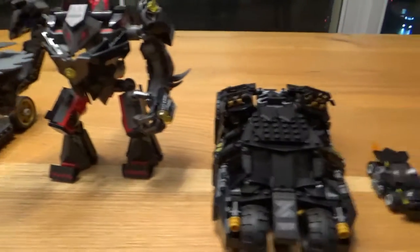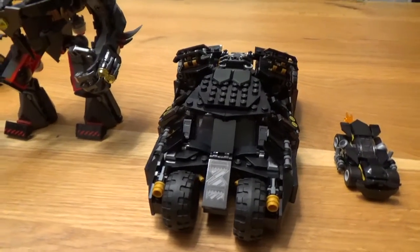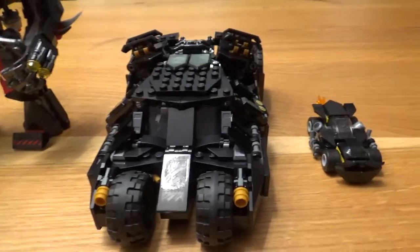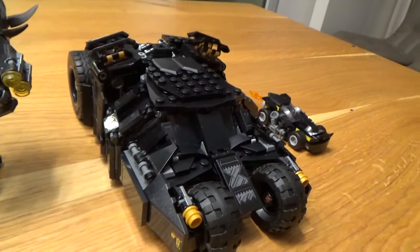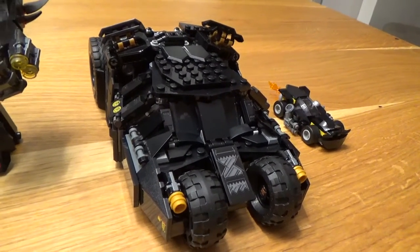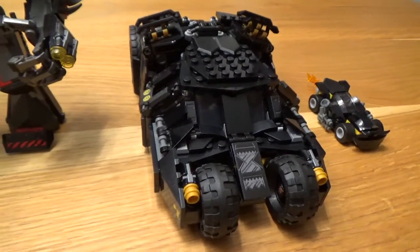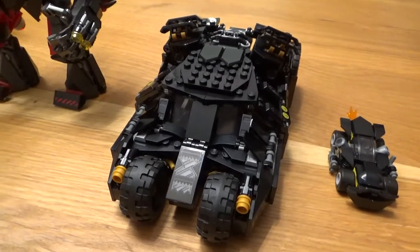Then we've got, I just finished this one today. This is the new Lego Batman Tumbler. This is relatively minifigure scale actually, and it is just amazing. These camera angles are not doing it justice. It is an incredible, incredible set. The build is wonderful, definitely the best built Batmobile I've ever worked with. And overall, it looks so accurate to the ones from the Dark Knight trilogy.